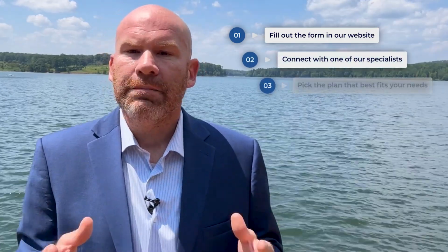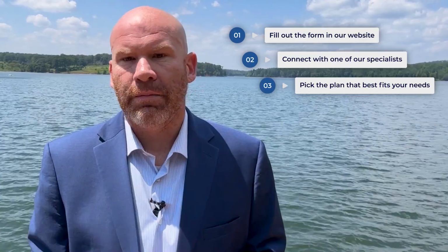So if you're ready to take the next steps to purchasing flood insurance on a property in an area like you can see right here behind me, in these CBRA areas, there are 3 simple steps. Step 1, fill out the form on our website. Step 2, connect with one of our flood risk advisors. And step 3, pick the plan that best fits your needs for this type of property.